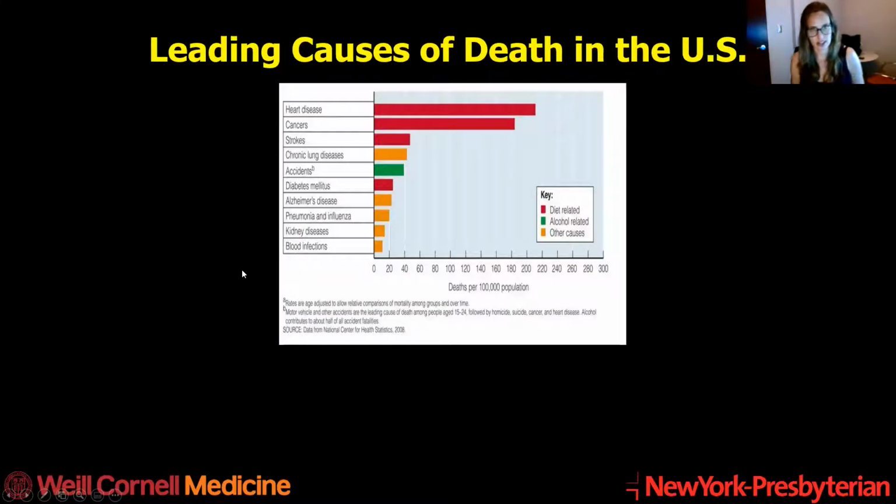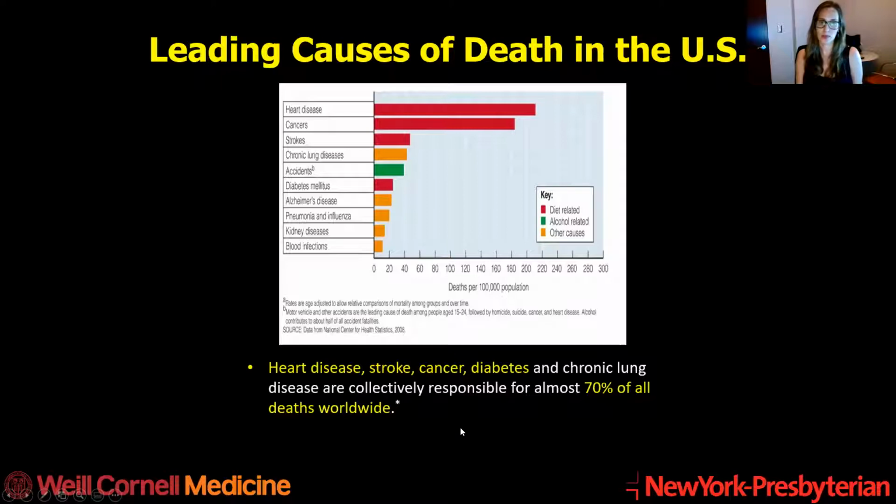What are the leading causes of death in the United States? This was from 2008, but not much has changed. The top killers are heart disease, cancer, and strokes, followed by chronic lung diseases, accidents, diabetes, Alzheimer's, pneumonia, kidney diseases, and blood infections. As you all know, this past year has been a little deviation from that. COVID-19 in 2020 was the third leading cause of death. But in a typical year without a pandemic, a lot of the top causes of death are diet related, and that is collectively responsible for 70% of all deaths worldwide.